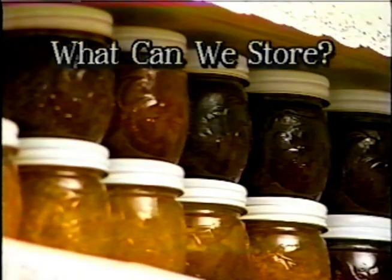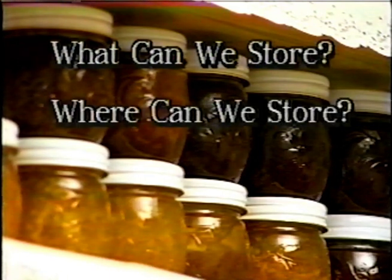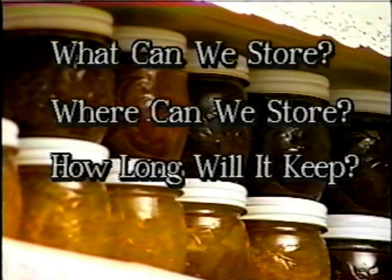What should we store? What are the things that we use on a regular basis? Where in our home can we store them? What are the logical places for setting these things aside? How long will they last? What's their shelf life? How long are they going to be nutritiously good for us? And where do we begin? What are some of the technologies we need to acquire to become better at this thing we call family preparedness?